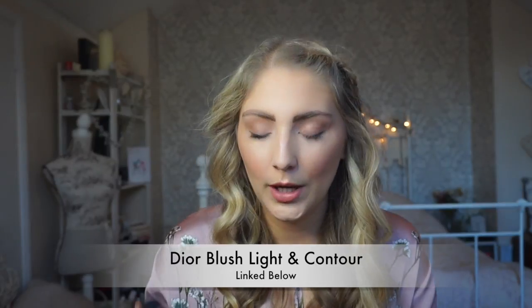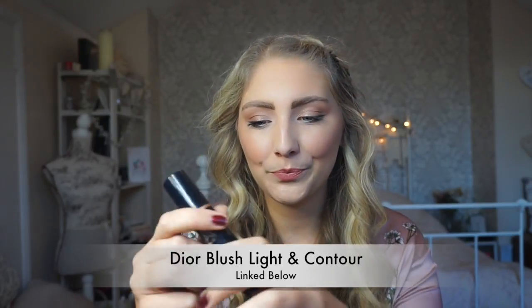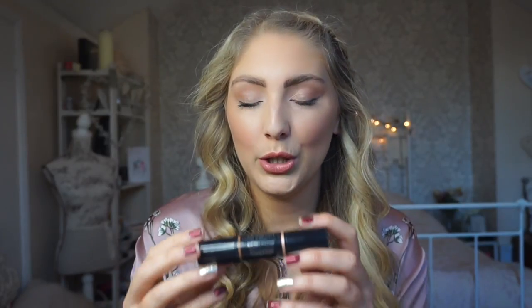This has to be the winner for 2016 for me. Contour wise, there's only one standout winner for me that I've been using every day since I got it, and that was the Dior Blush Lighten Contour. We've got the contour stick on one end and a gorgeous highlight on the other. Obviously this is a cream, and I always use a cream then a powder. I like to use both, and this for me is just so blendable.